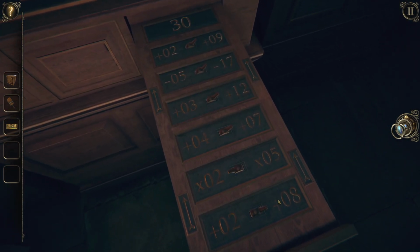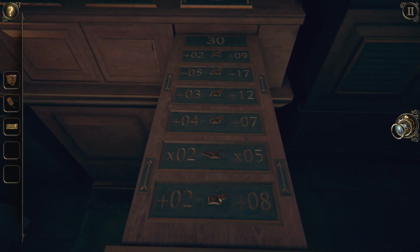Oh my god. Why does it got to be this type of puzzle, man? Okay, so maybe it's 2. 2 times 5 is 10. Plus 7 is 17. Plus 12. It's 27, 28, 29. Minus 5. It's 24. No, nope, that doesn't work either.